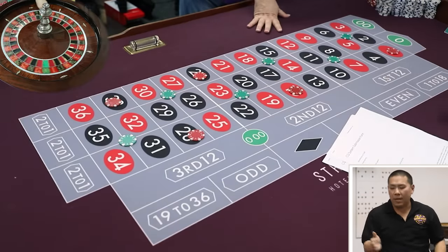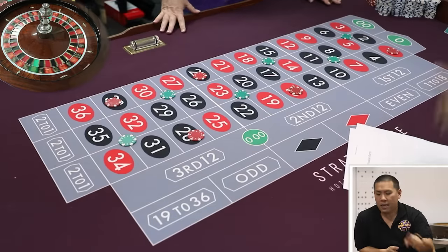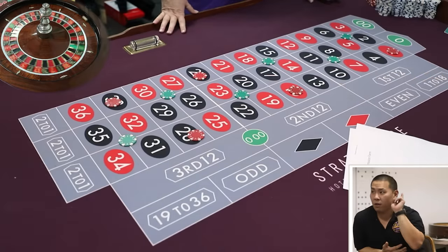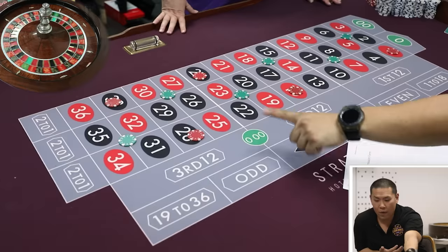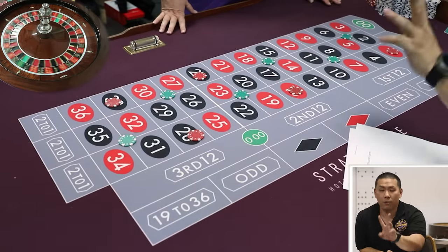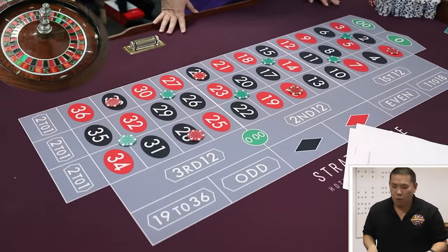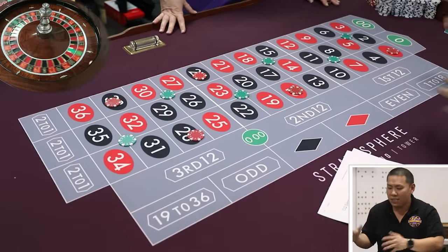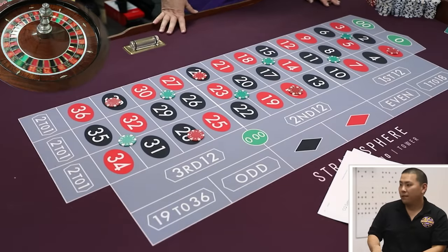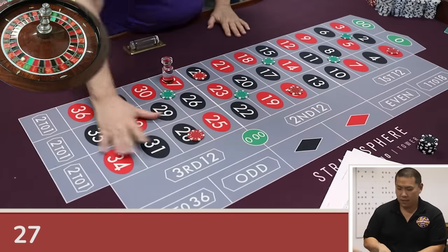If you think about this total, we have $150 plus $25 straight up, so $175. If the straight up hits, you win $5, including your bet. If you win on Rumple, you win $50 because it pays 8 to 1 plus your bet, $225. If you think about it, $175 average is huge for comp value.